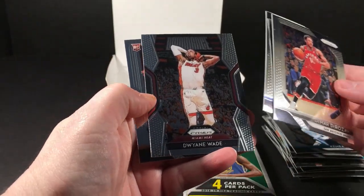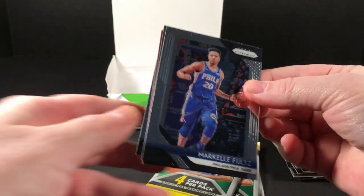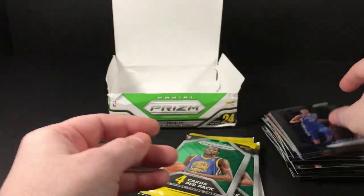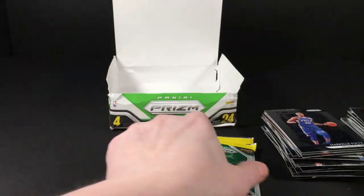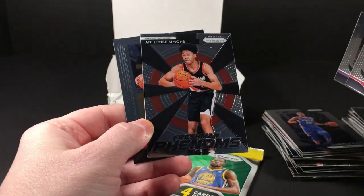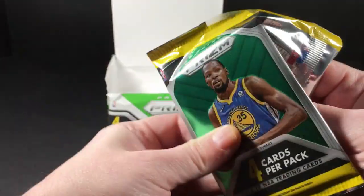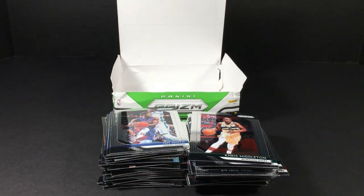DeMar DeRozan, Solomon Hill, Dwyane Wade Dominance, Gary Trent Jr. rookie. Markelle Fultz, Buddy Hield, Kevin Hervey rookie red, and Kevin Hervey rookie base. Khris Middleton, Horford, Emergent Mo Bamba, Mike Conley. Last two packs. Tobias Harris, Stockton, Ben Simmons Freshman Phenoms, Michael Carter-Williams. Ish Smith, Donovan Mitchell, Silver Thon Maker, and Dirk Nowitzki. So a little bit better outcome that time. And all the cards look fine even though the box is trashed.